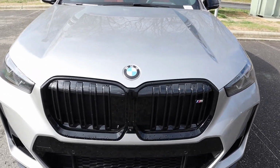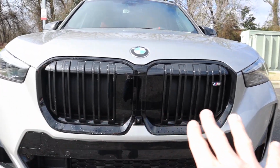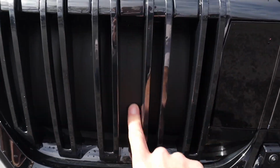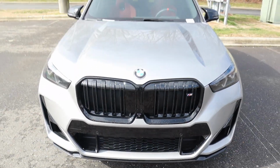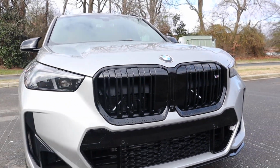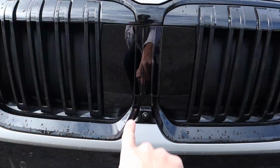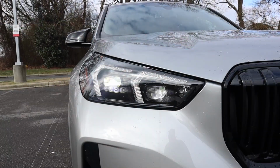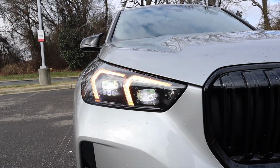Up top, there's the gloss black kidney grille with all of the vertical slats running throughout it. The air vents actually open up like a garage door. So if the car needs more cooling, those will open up and then close when not needed. This does have a sensor as well, forward-facing camera, all of the parking sensors. It also has a set of LED headlights, DRLs, and turn signals.